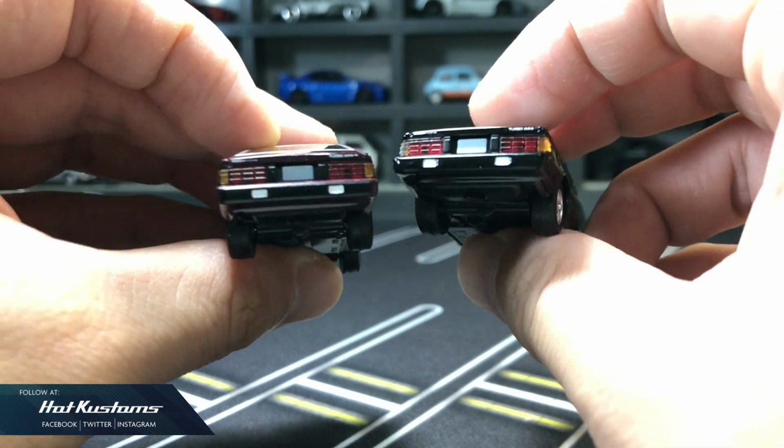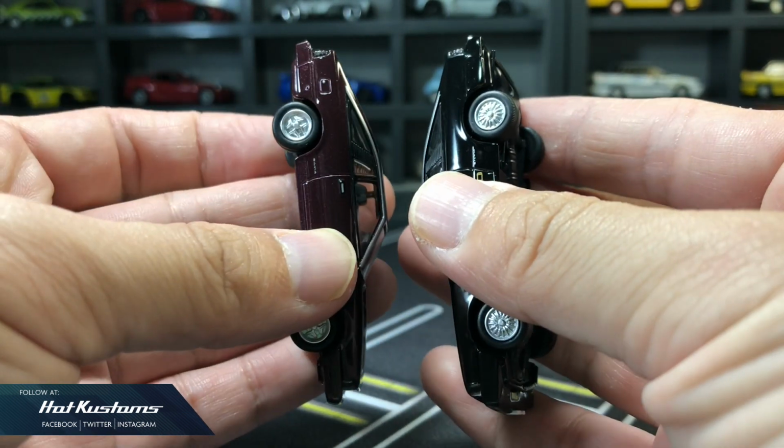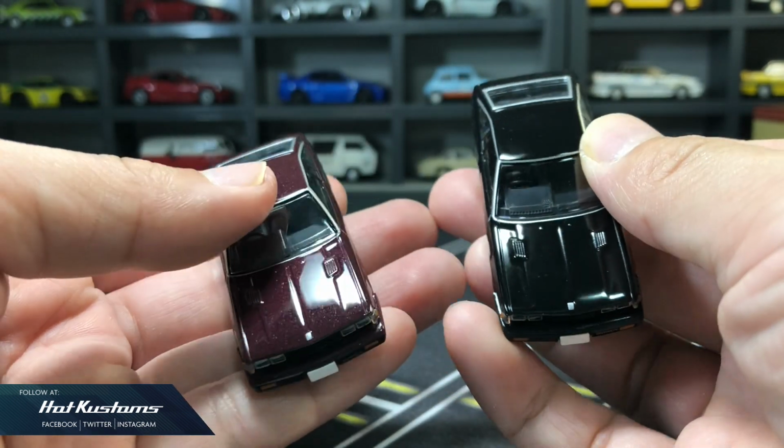They pass extremely well and it looks gorgeous. Two very different paint jobs. Overall, a very nice addition to my TLV collection.